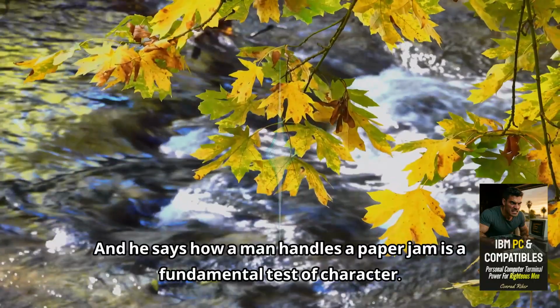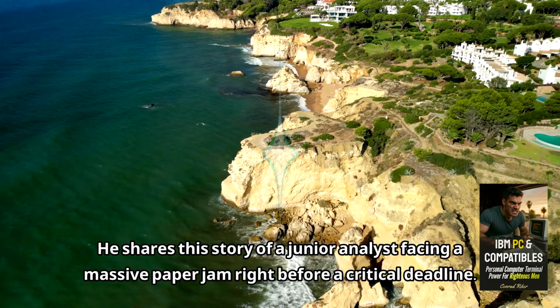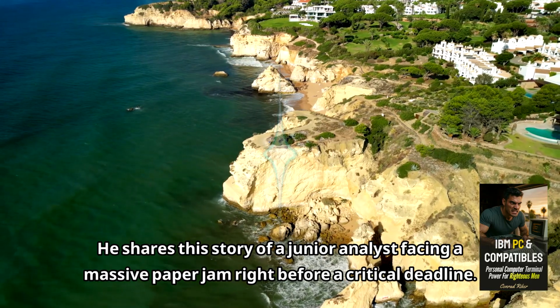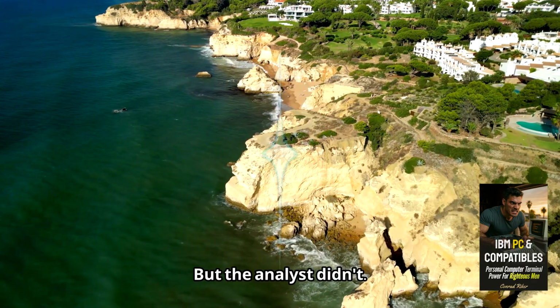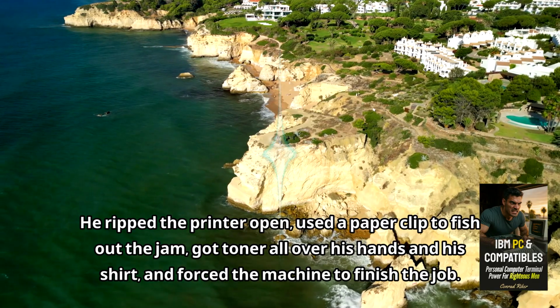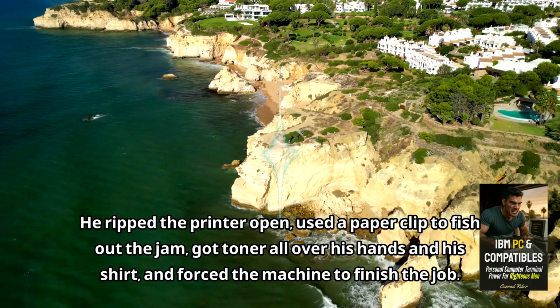And he says how a man handles a paper jam is a fundamental test of character. It's a stress test. He shares this story of a junior analyst facing a massive paper jam right before a critical deadline. Most people would just call IT. But the analyst didn't. He ripped the printer open, used a paperclip to fish out the jam, got toner all over his hands and his shirt, and forced the machine to finish the job.